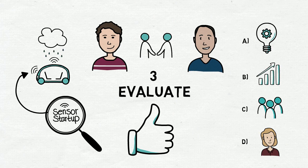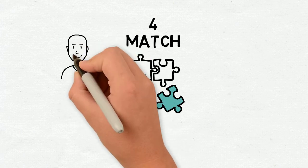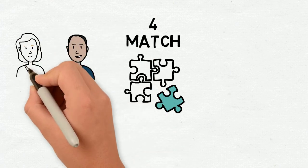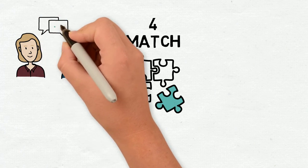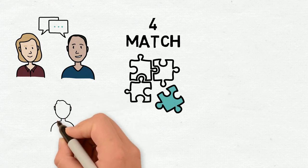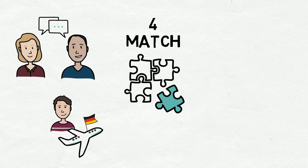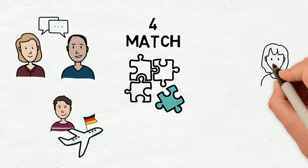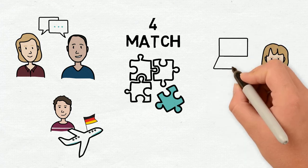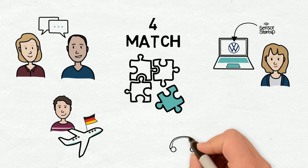The goal of the next phase is to find the best startup match for Katya's project. For that, Nitzan presents his evaluations to Katya. They discuss the startup technologies and decide with whom they want to follow up. Sensor Startup sounds promising. So Katya invites Kobi to Wolfsburg for a face-to-face meeting. In the meanwhile, Angelica from Konnect onboards Sensor Startup to the VW supplier system and makes sure they sign a non-disclosure agreement with VW.